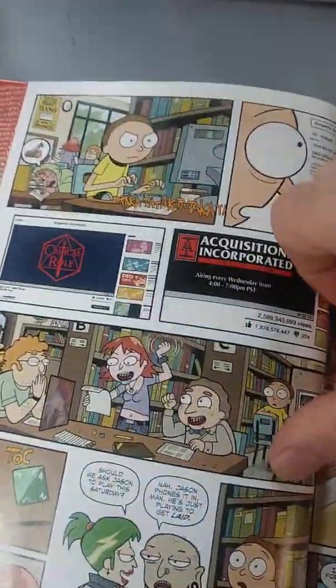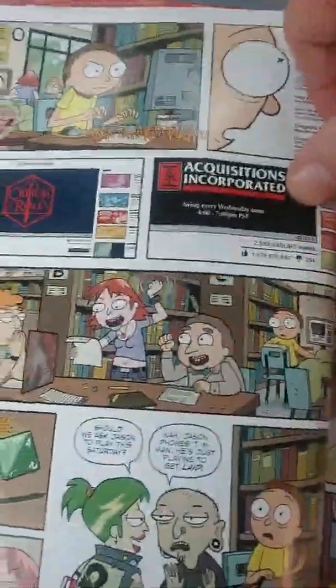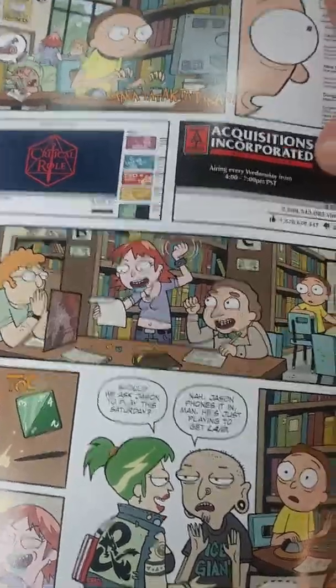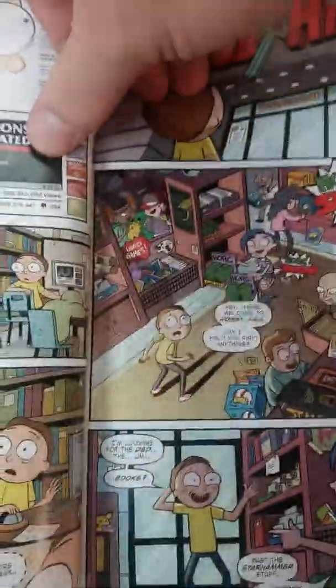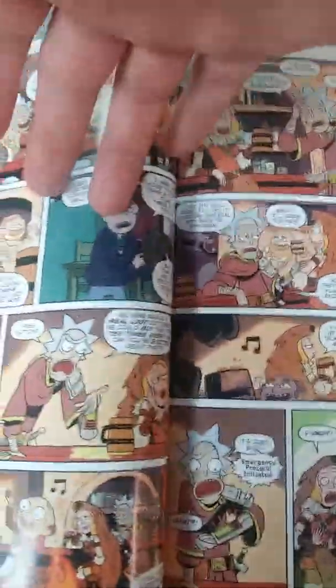Yep, the art style is Rick and Morty, but you can tell it's not exactly the show. It looks like the show, but in some ways it's a little more detailed, in other ways a little less. This is not a complaint. I like it. It works. I'm just going to flip ahead here, randomly flipping pages. It's a good story.